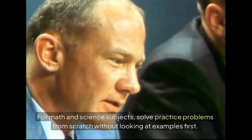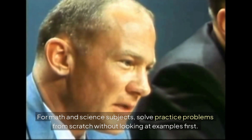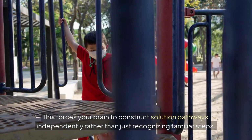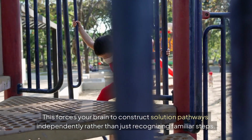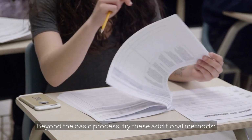For math and science subjects, solve practice problems from scratch without looking at examples first. This forces your brain to construct solution pathways independently rather than just recognizing familiar steps. Beyond the basic process, try these additional methods.